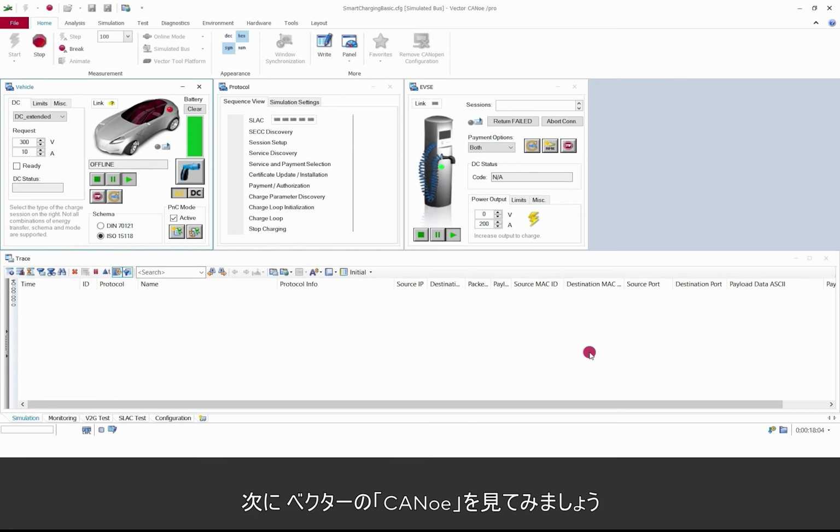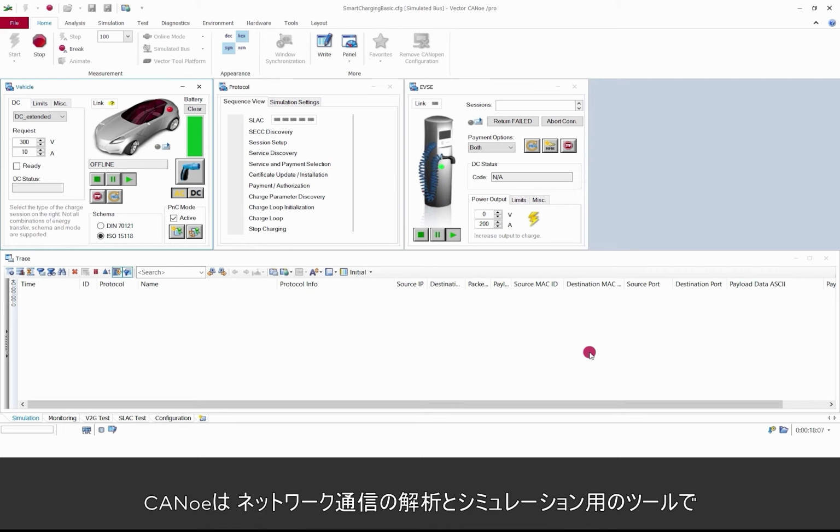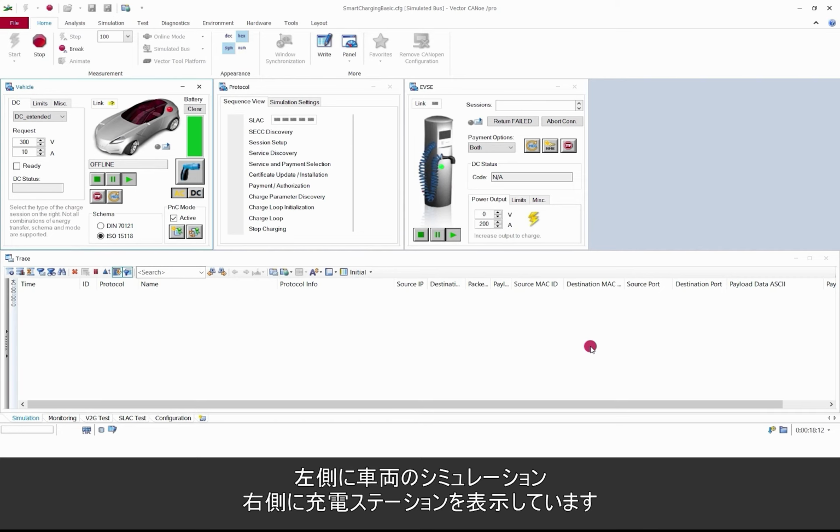And now I change into our tool, CANoe. This is a tool for the analysis and simulation of network communication. And here you can see a simulation with a vehicle on the left-hand side and a charging station on the right-hand side.